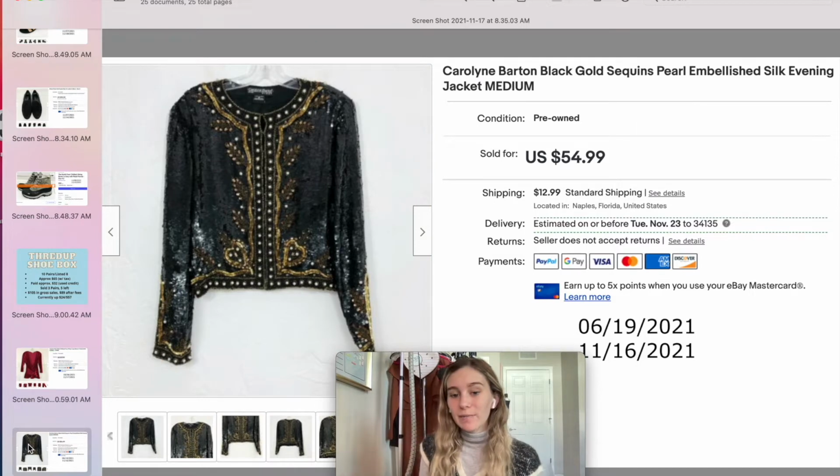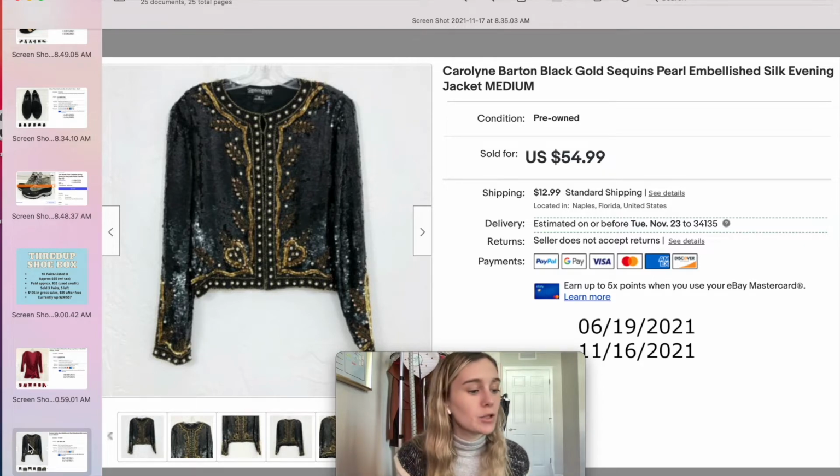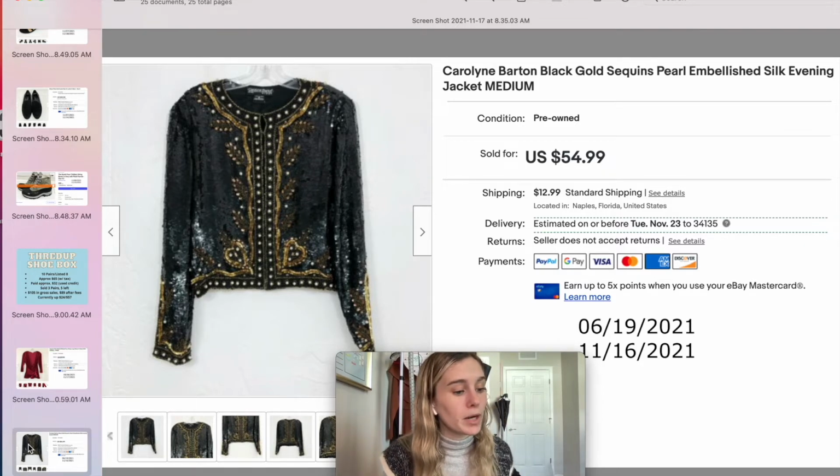The next item that sold is this Caroline Barton, a vintage piece, black gold sequins pearl embellished silk evening jacket. This sold for $54.99. My payout was $49.55. As you can see, it did take a couple months to sell.